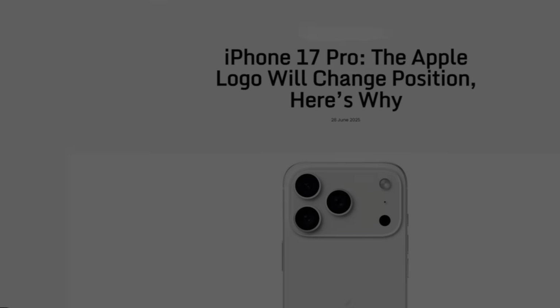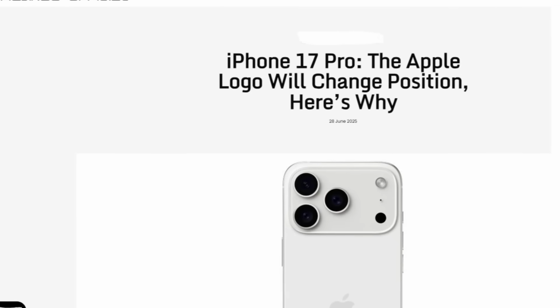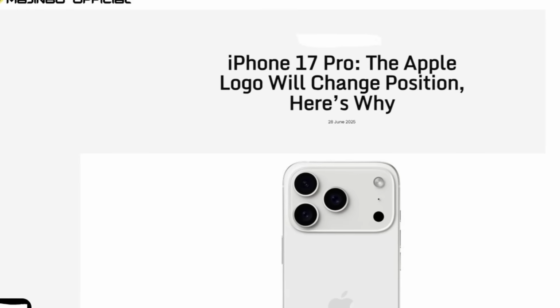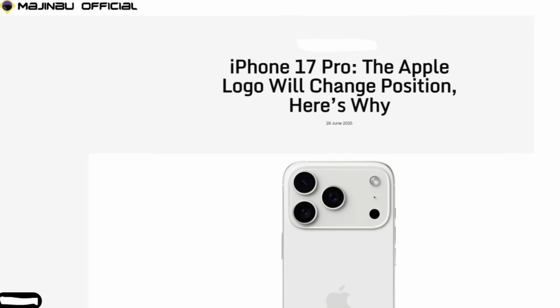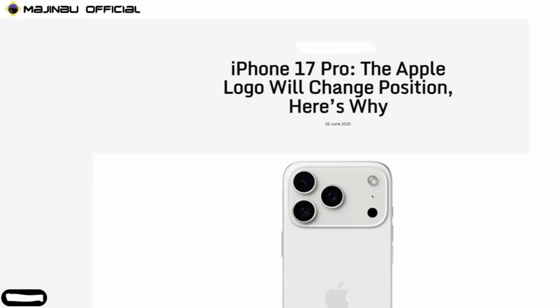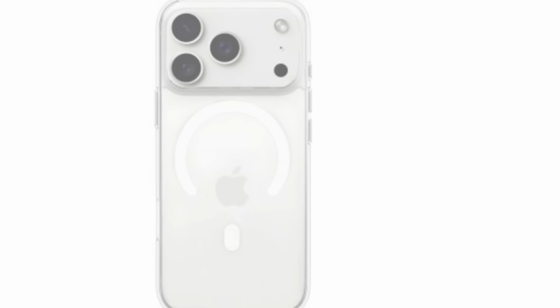Apple is going to make a big alteration to the look of the iPhone 17 Pro by moving the Apple logo. The Apple logo is now a little off-center and below the camera module on the iPhone X. It will be lowered, near the center bottom of the phone. This new information, which comes straight from case makers, shows that Apple is changing the way it designs things.